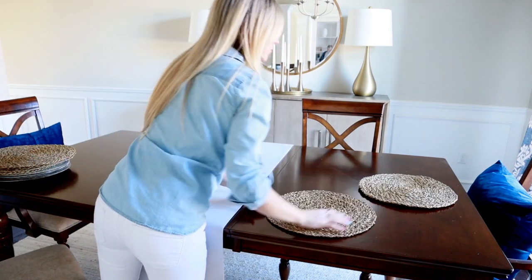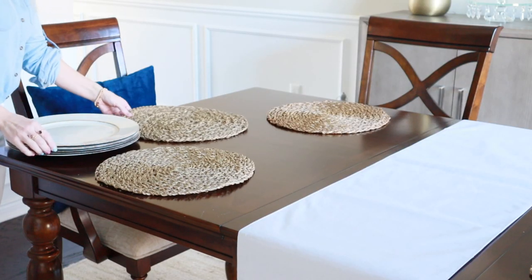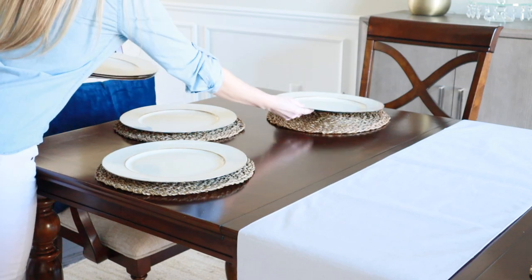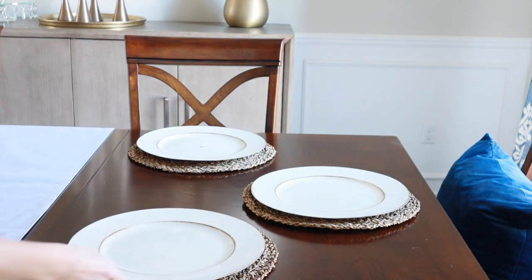But these IKEA chargers I love, and I feel like just simply adding some plate chargers is a great way to make your table look formal without going all out.